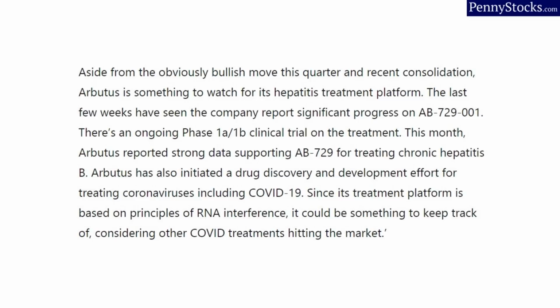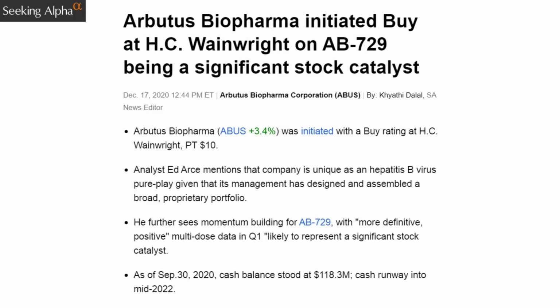Now, they also initiated a drug discovery and development effort for treating the coronavirus. Since its treatment platform is based on principles of RNA interference, it could be something to keep track of. A new analyst recently initiated coverage on Arbutus from H.C.